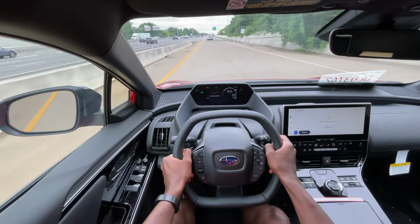Now, I've said this before, this is one of the most difficult things to set up in terms of having the radar cruise here, but you get the lane centering and all of that with the radar cruise control, and the ride is actually really good coming down that rougher patch of interstate there. So I was surprised by that because this is an EV, you'd expect it to ride a little rougher.